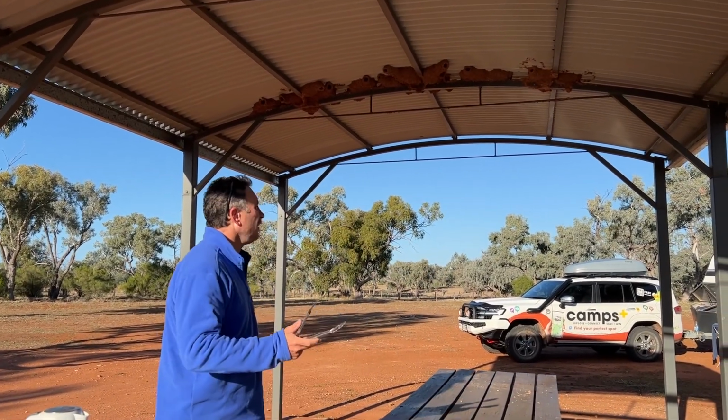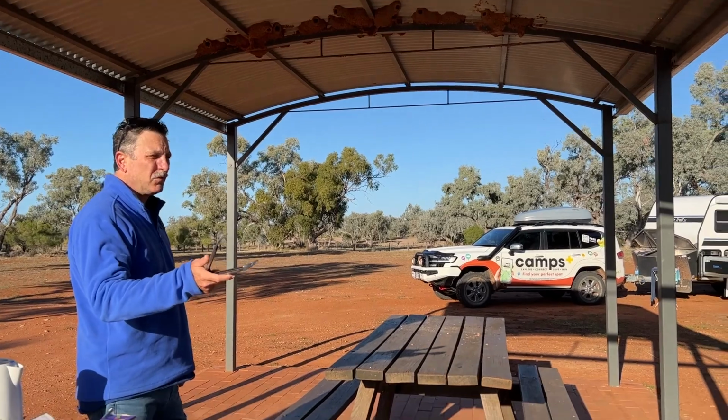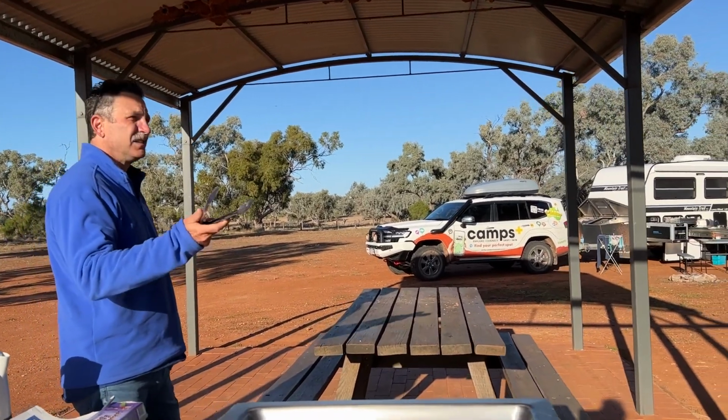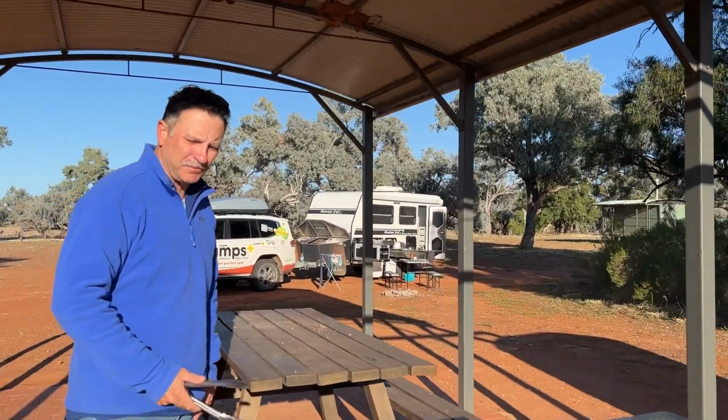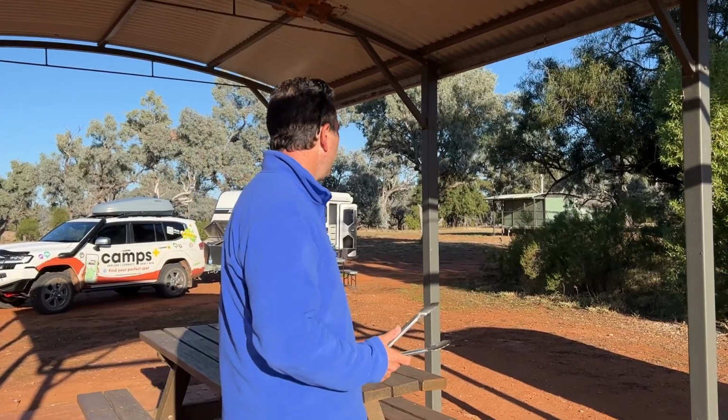Yeah, toilet facilities, water. There is water here. It says it's not potable, but it's just tank water. And really great little spot. There's the loo over there.